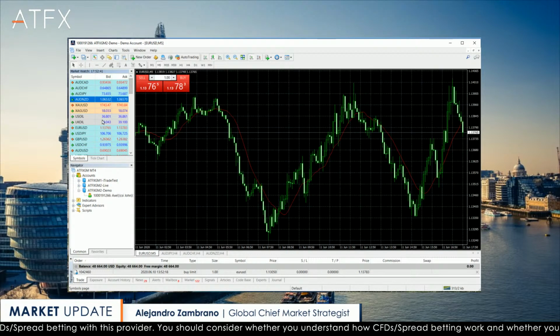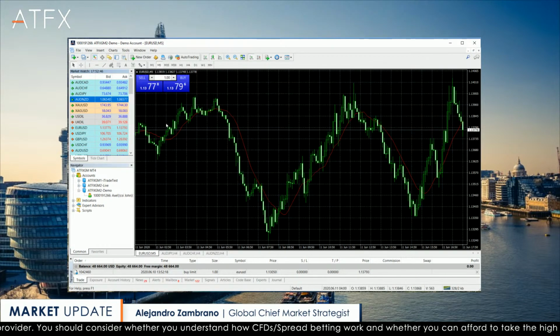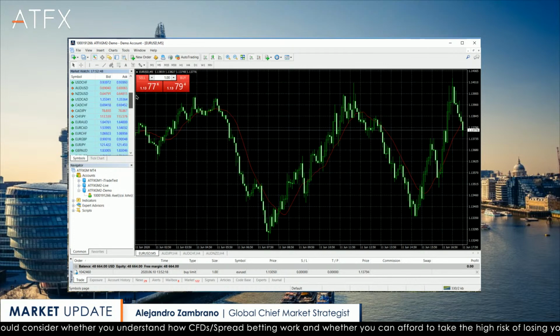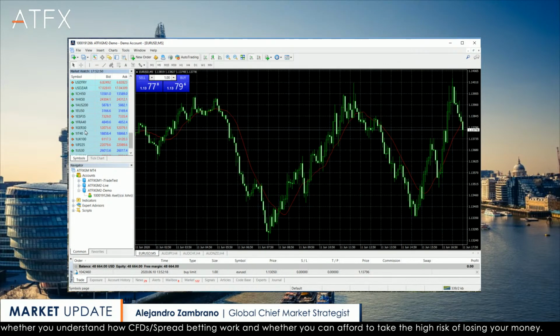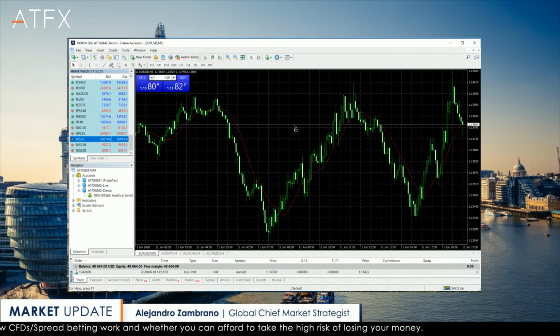And you can see all the different markets. You can see there's so many different markets here, and you can hide or show more. And then let's make it simple. Here's the Dow Jones that we've been looking at. If you want to look at the chart, you just drag it and drop it.